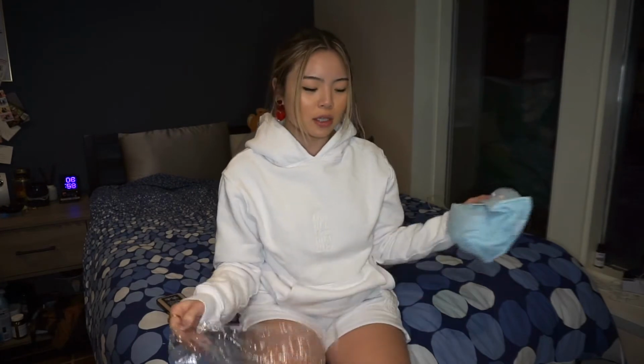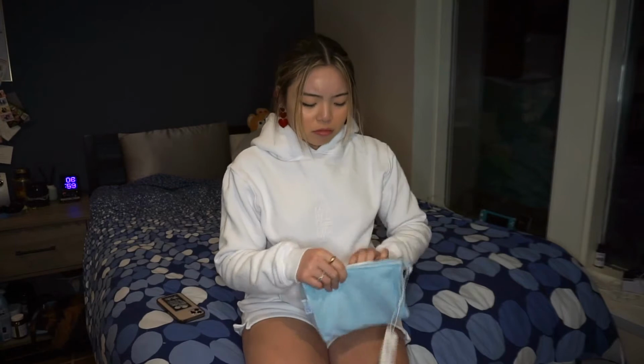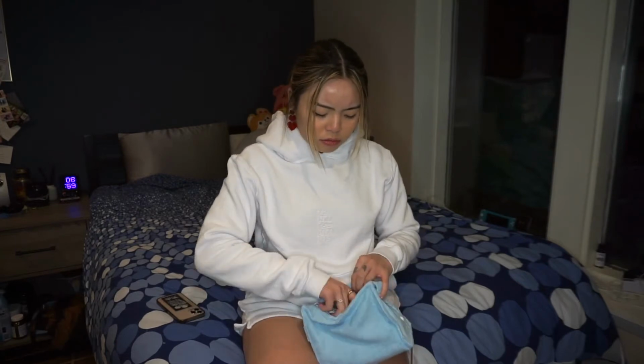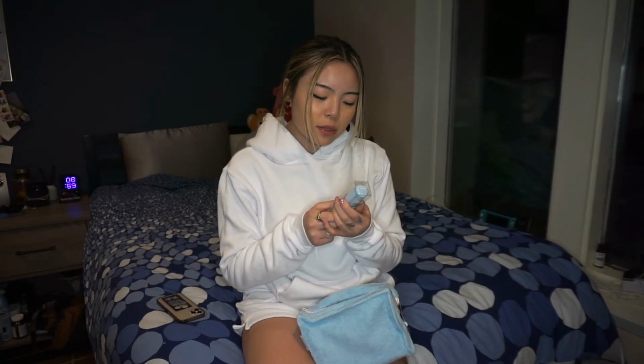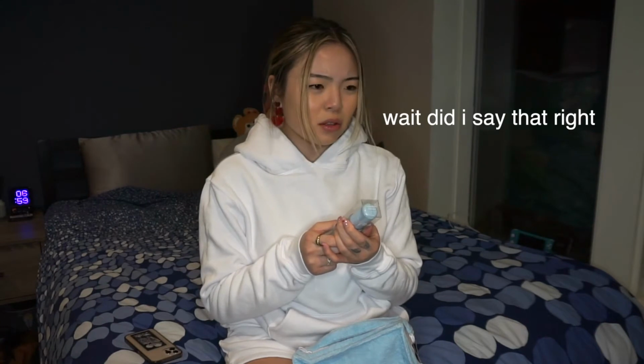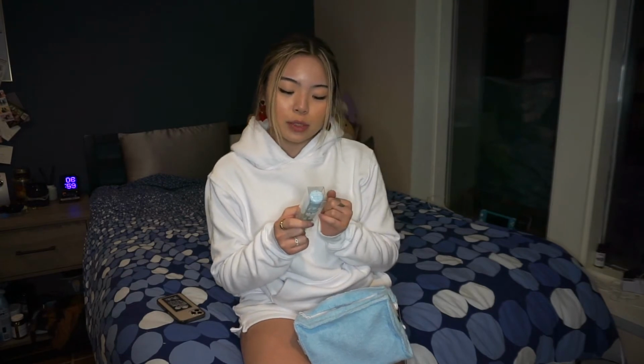So what do we have here? Little pouchy, sorry, crinkly, this pouchy bag. Oh, I think this is their skincare or something. Yeah, this is their glow mist, a soothing lightweight face mist. Did I say that right? A soothing lightweight face mist made to instantly clarify and boost the complexion for luminous skin on the go.